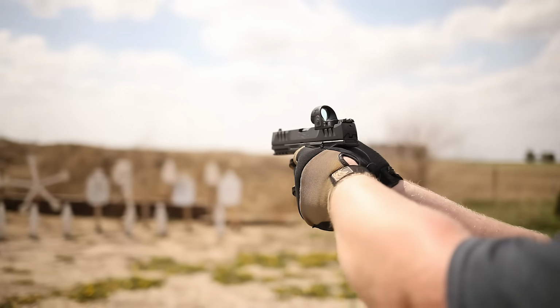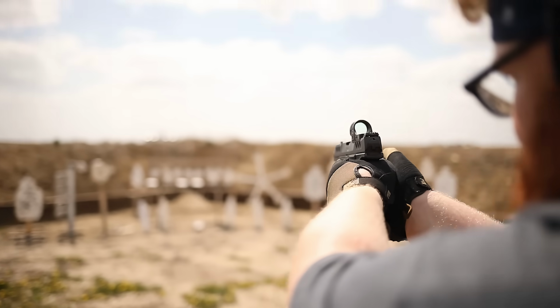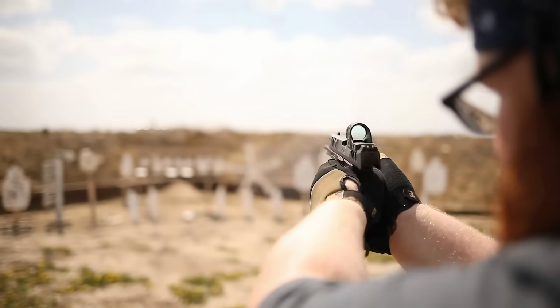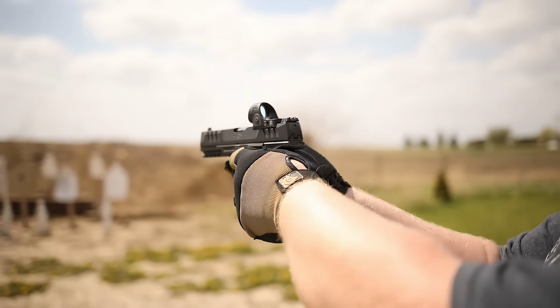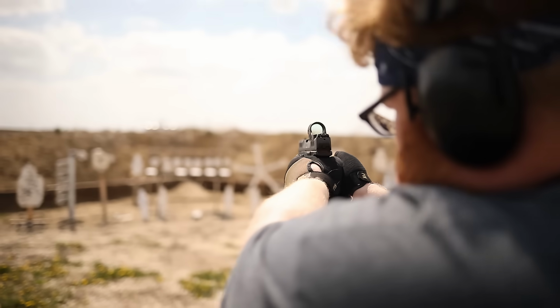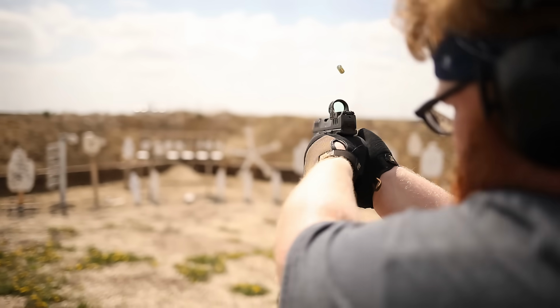We were able to hit at over 100 yards in negative 20 degrees the first time I shot this gun. And that's really impressive. And on top of that, we were able to clean the plate rack at 50 yards. And I didn't just shoot this really well. Everybody that shot this really well.